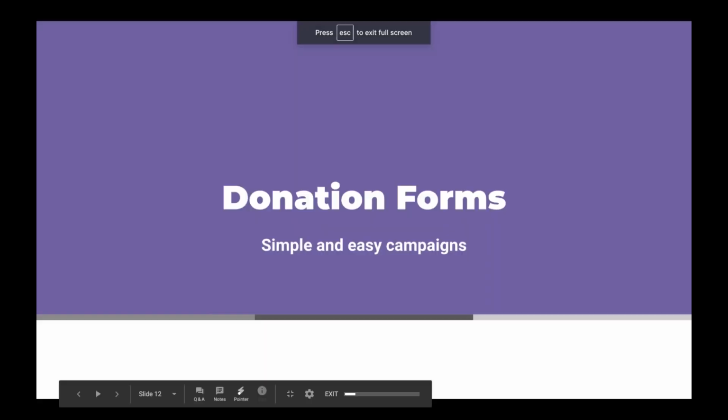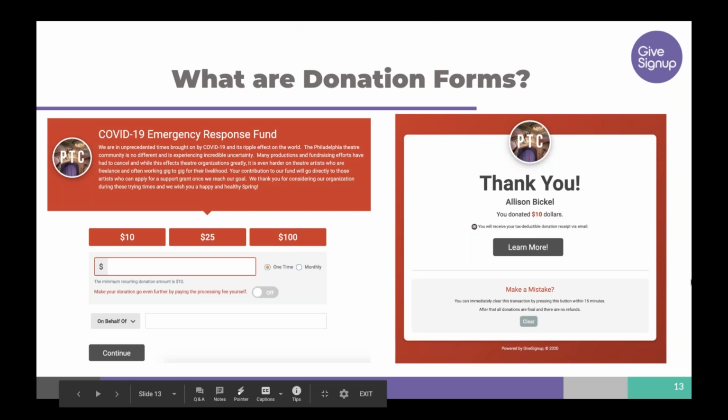Right. So what are donation forms? Donation forms are another way that you can collect donations, but they are a lot more simple than a donation website. So the donation website lets you add all this different content to the page. You have a sticky call to action button. It's really nice as an information hub. A donation form is a nice call to action if you're posting on social media, if you're sending out an email campaign asking for donations.